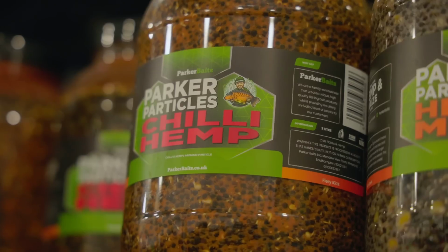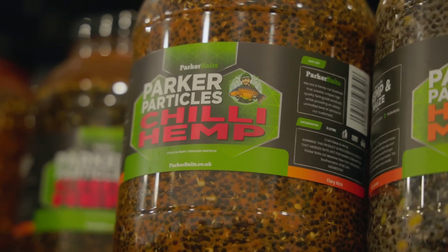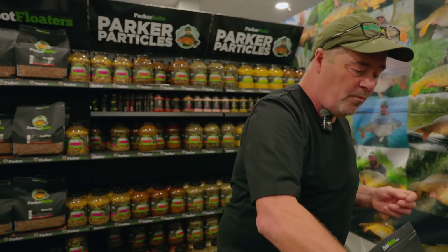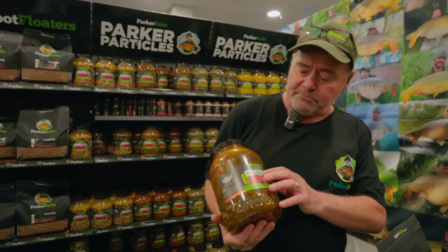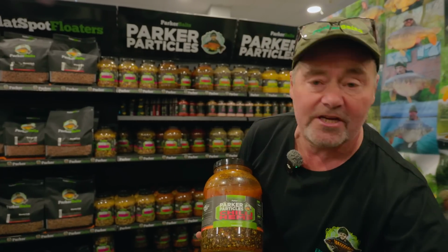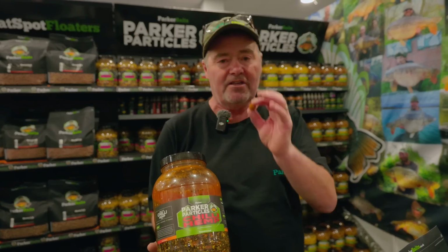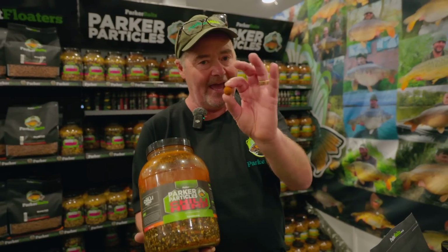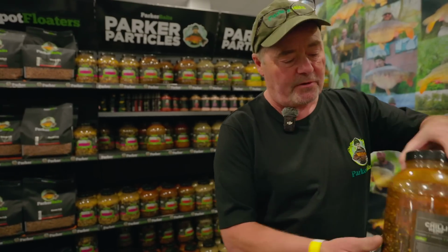And what I normally do is, I'll crush it up and put it in. Keeps the carp on the bottom a little bit longer. And then we've got chili hemp. Now the same spices we're using in the chili hemp is exactly what we're using in our OG fish boilies, and it is a beautiful mix. So if you want that match to hatch with your spod mix and your OG fish, that's the one to have there.